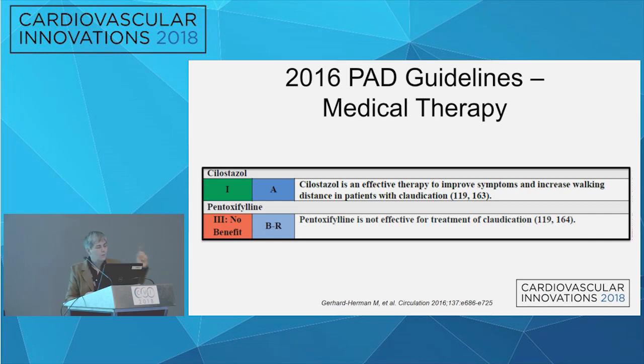Also in that same program, you heard about the benefits of cilostazol, or the potential benefits of cilostazol, in your patients with peripheral arterial disease. My experience is similar to Dr. Beckman's. Not everybody benefits from a trial of cilostazol, but in your patients with peripheral arterial disease and claudication, I certainly will give them a trial of cilostazol.